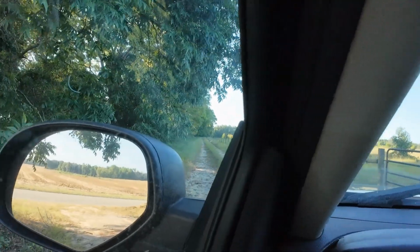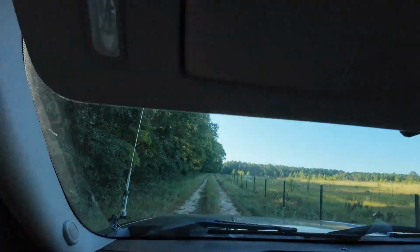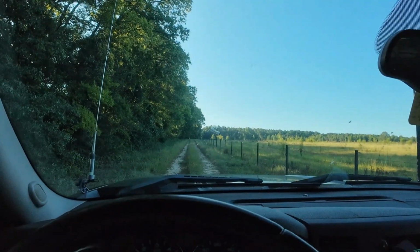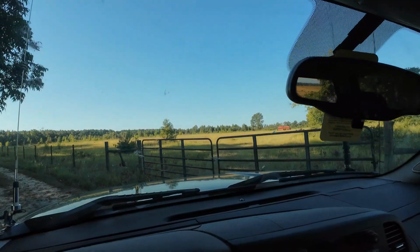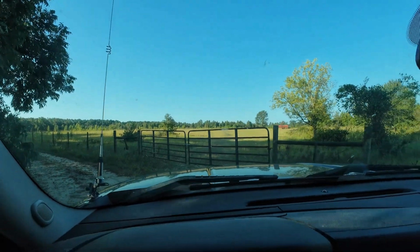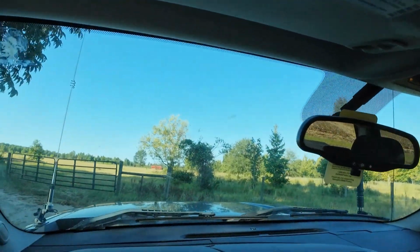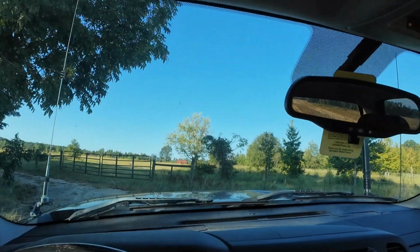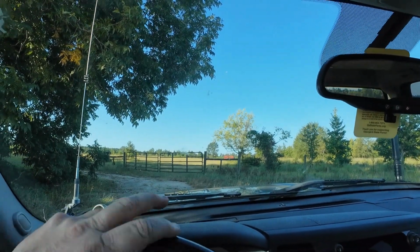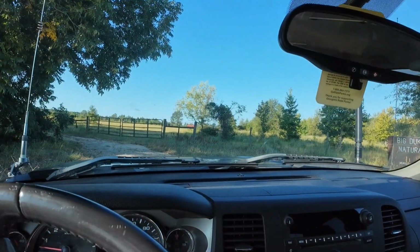Big Duke's Pond. I don't want to go too dang far, but as you can see, it's a farming road, so we're gonna park it right here in the shade and get her going. Okay, yeah. So I didn't go very far into Big Duke's, but I did see the sign here, and so then we're gonna go on to the next one and see what we can accomplish here. It's only a few minutes away, so stick around for Die Lane.